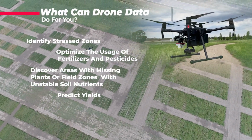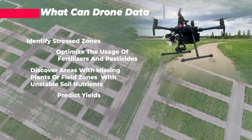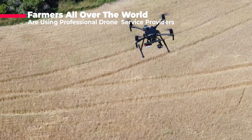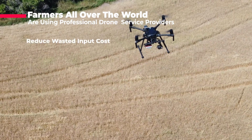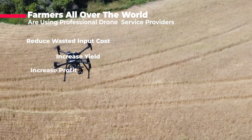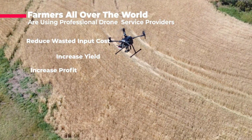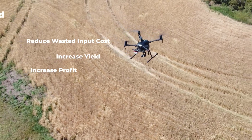You will be in control because you will know exactly what's happening in your fields. Using a professional will result in reduced input costs by eliminating waste. Join the precision farmers around the world who use professional drone service providers. Take control of your crops, earn higher profits, and increase your yields. The technology is proven. Be a part of it.